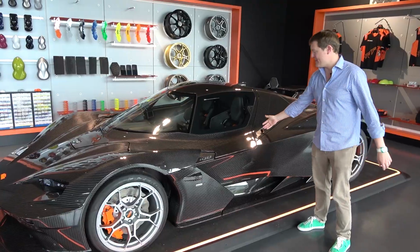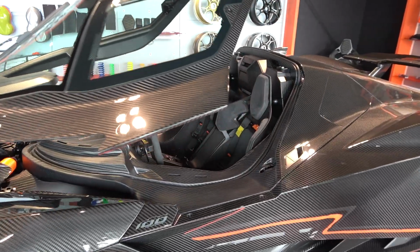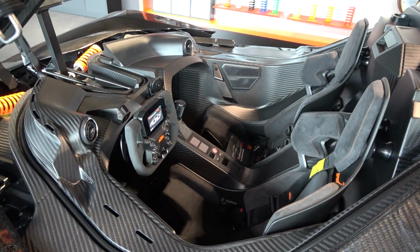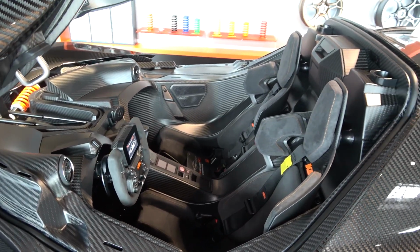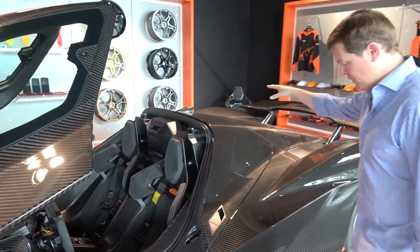Now, I cannot get enough of opening up this cockpit, opening the canopy, the way that pivots forwards, but then diving more into the interior. And I'm going to climb in just a moment. You have a removable steering wheel. The seats are literally part of the tub. You adjust the pedal box. You've got a storage area behind.